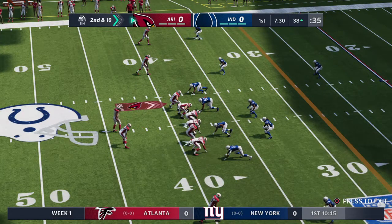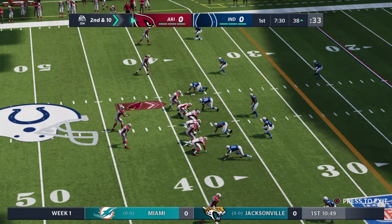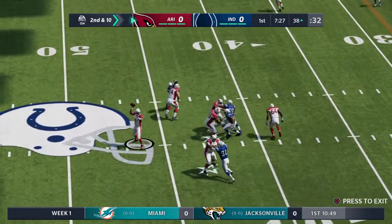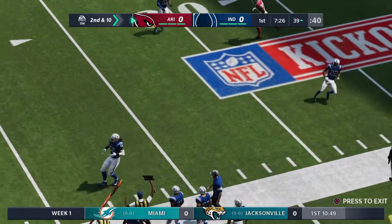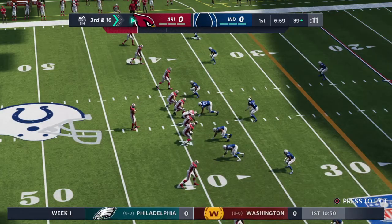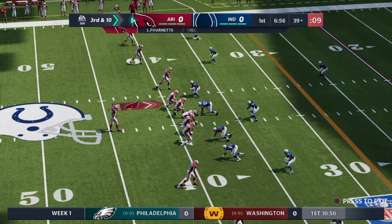They work again from the 38 on 2nd and 10. Here's a throw out wide, complete to his running back right side. That helps the completion percentage, but not much else. And now it's 3rd and 10.